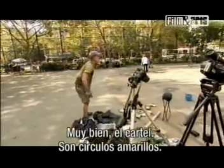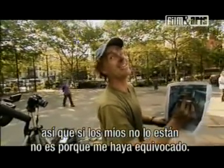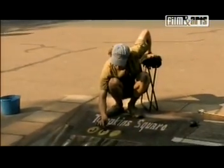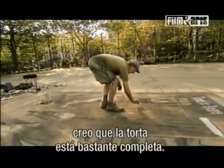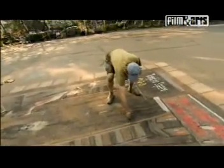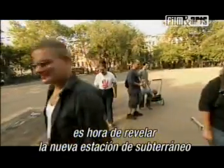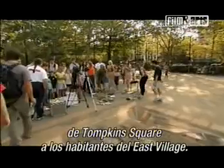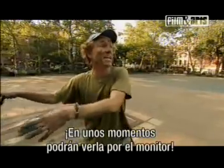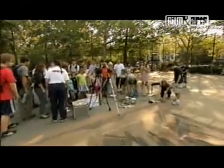Right, sign, yellow blobs. Notice, please, that they're not in a straight line. So if mine are not, it's not because I got it wrong. If we do consider this a cake, I think the cake is pretty much completed. I've done a little bit of icing. I won't be able to get all the icing on. But having iced the cake as much as I can, and with the baseball players looming on the horizon, it's time to reveal Tompkins Square's new subway station to the East Villagers. So come on over this way, where the three-dimensional picture will be happening on monitor any second now. Yep, this way. Come on over. There we go. There's the three-dimensional picture, all for you.